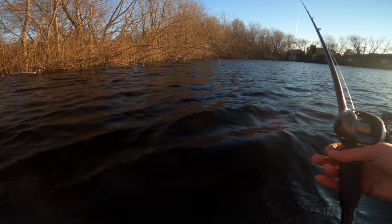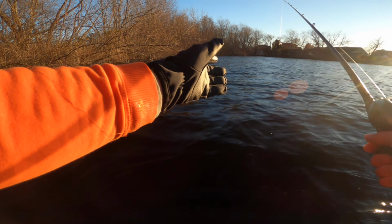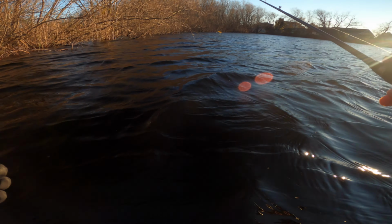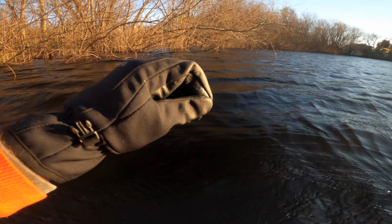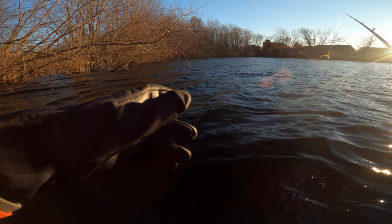Let's see if we can't continue to work along the shoreline here. I don't know how far I'm gonna be able to make it with seeing how deep this water is, seeing how close we are right now, but got like a foot before it reaches the top of my waders. And generally you don't wanna get anywhere closer than a half a foot towards when you start filling up, but it gets pretty darn deep right here.